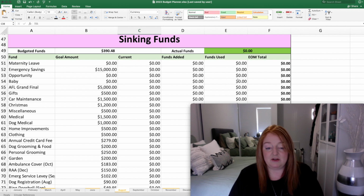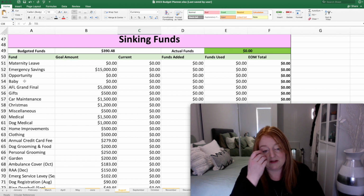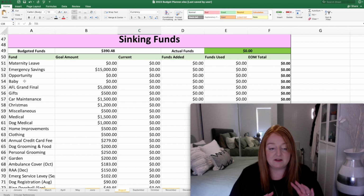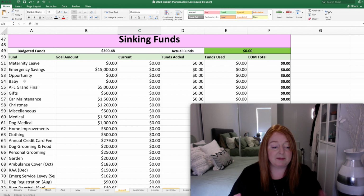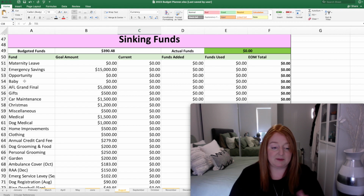So we have my mat leave fund, which, as I said before, currently has $20,000 in it. We have an emergency savings fund. We have an opportunity fund, a baby fund. So this is going to be for things like nappies, bottles, anything that we find that we're going to need for him. For example, last month we ended up purchasing a formula maker dispenser thing because unfortunately I'm having a few issues with the breastfeeding side of things. So he's having a lot more formula than we anticipated, so we're mixed feeding, therefore we invested in this little formula making machine. So really anything specifically for baby, that's what that fund is going to be for.